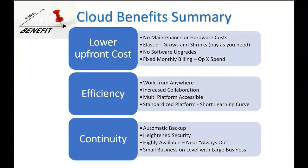So the cloud benefit here is lower upfront cost. You don't have to buy hardware, no maintenance or hardware cost. It's elastic. In other words, all of a sudden you need another desktop. It's just a couple of clicks on the cloud infrastructure to build that desktop for you. You need an additional server, or your server requires more resources, like more RAM or more hard drive space or more CPU. It's just a click of a button that then takes resources already available and gives them to you. So it's elastic. It's easier to upgrade and maintain a cloud infrastructure. There's no software upgrades because it comes with it, and it's a fixed monthly billing fee. It's an operating expenditure, not a capital expenditure.